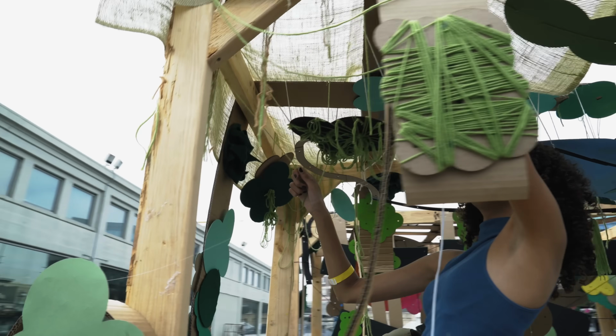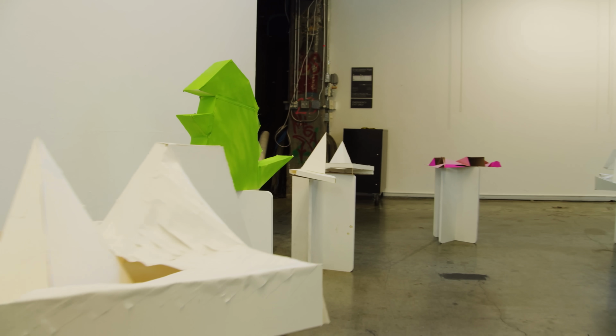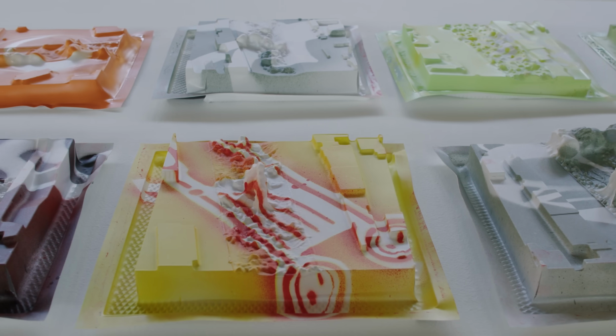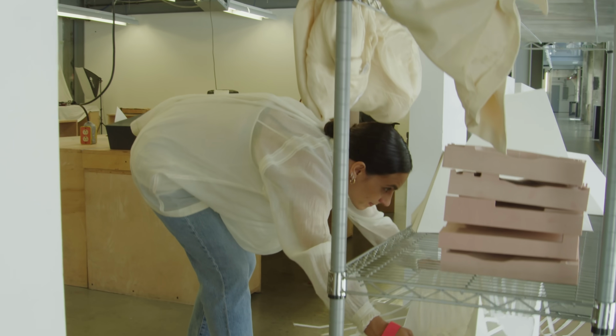Getting to work with a lot of different materials and going from different scales and paper and tufting and plastic and 3D form. I could classify DID by a lot of things. Definitely craziness, color, lots of fun, lots of exposure to different things, both architectural, design, art, all of the above.